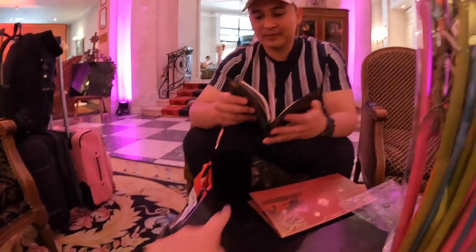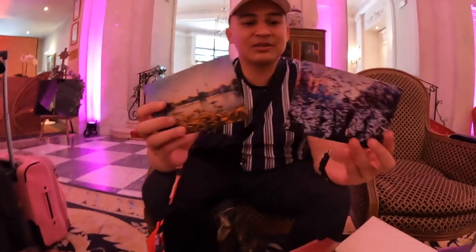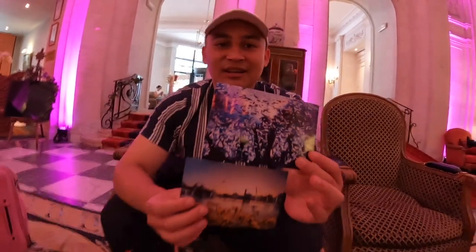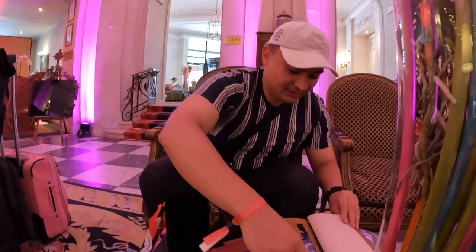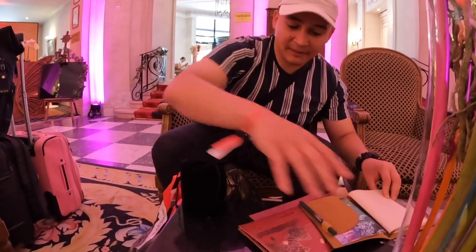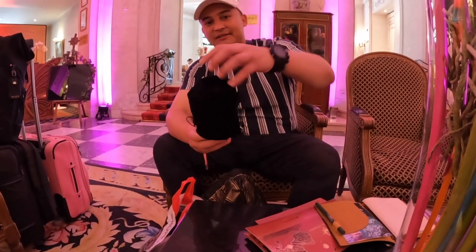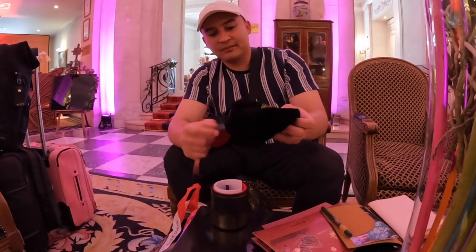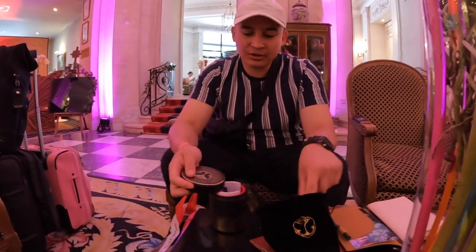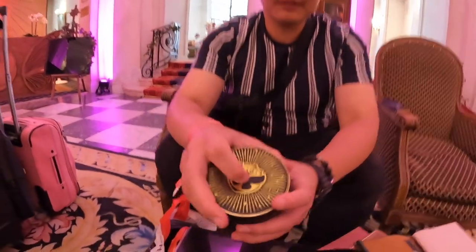Okay, what's in that? And in here, you have postcards. Oh, perfect. They knew Selena was coming, so they knew I'd collect postcards. So you got two postcards here, and then a pen. It's a really nice notebook though, not gonna lie. And then the other thing is a dice game. Comes with this really nice pouch, like a nice leather container for your dice game.